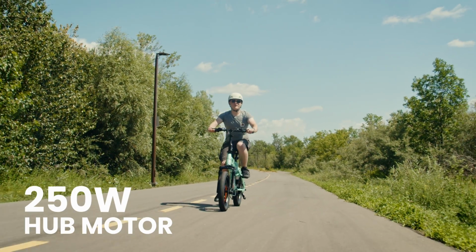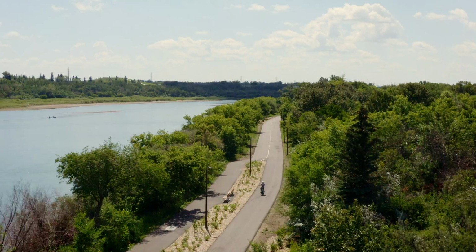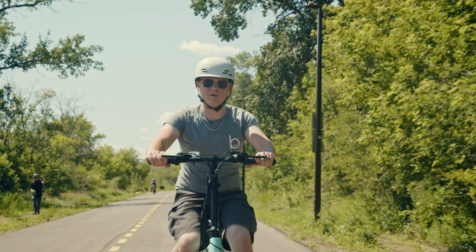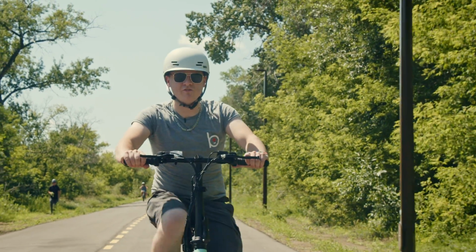With its 250-watt hub motor, this bike has plenty of power to fight back against wind or hills. The pedal assist is like pedaling along with the power of 2 people at the same time. And with the thumb throttle, you can get an instant boost of power whenever you need it.